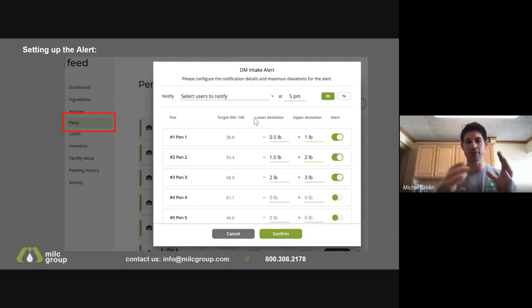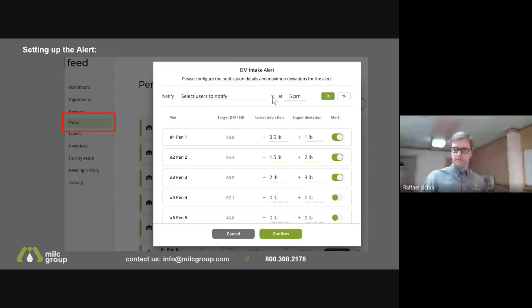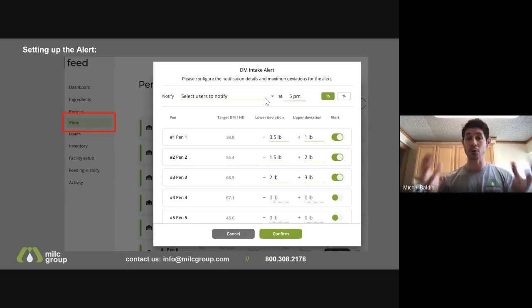Sorry, I'm going all over the place here, but let's recap. We start by selecting who needs to receive the alert. When you click that drop down, you get a list of everybody within your group, and you select who needs to receive the alert. The next step is the time. What time should we be notified if something went wrong? This is the good thing: no news, good news. You only get alerted if something went wrong, and you can choose which time of the day you would like to be notified.